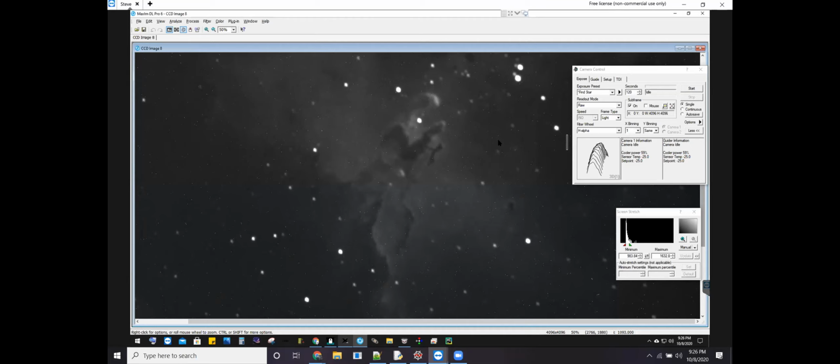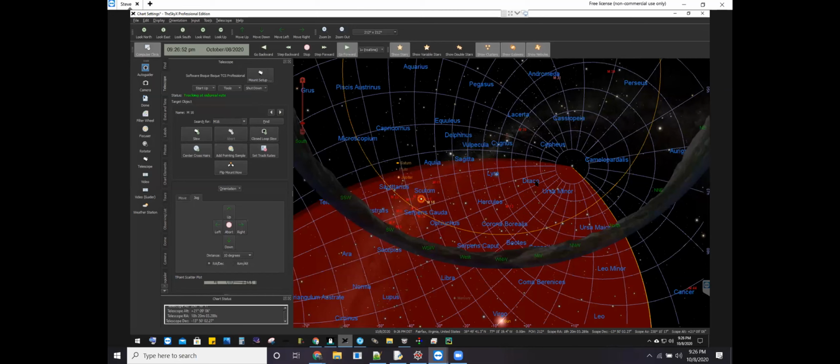So wonderful. Now we can have Patrick, if you would like to go ahead and take us to the Ring Nebula and talk about that. That would be wonderful.